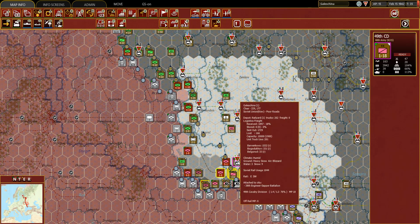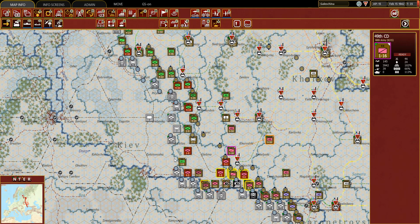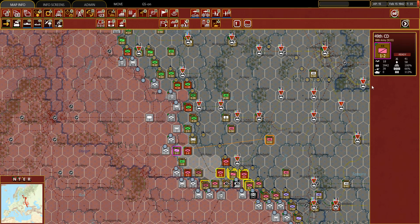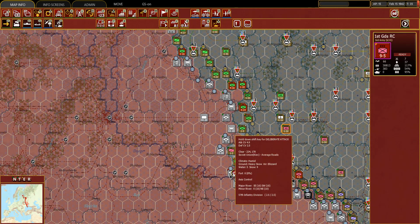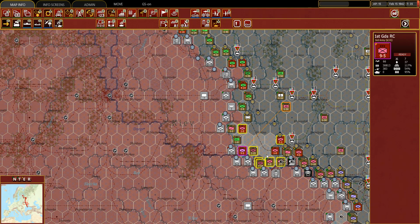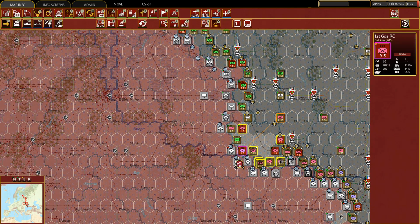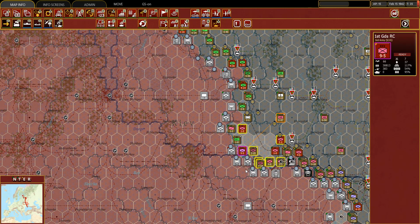Actually has nothing in that hex. Now, the interesting thing is then I can go and move this cavalry in here. I can see what's up. Okay, they'll probably get routed. Not the biggest of deals, I guess. I could attack here, which decreases the likelihood of them attacking that. But then I'd rather attack the Panzer Division.